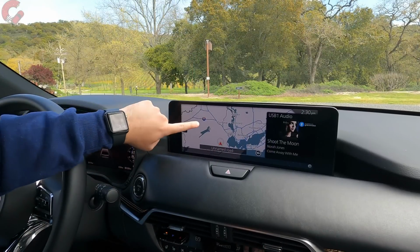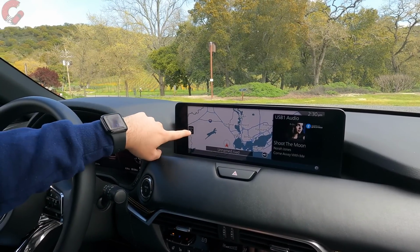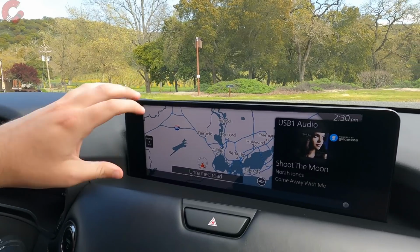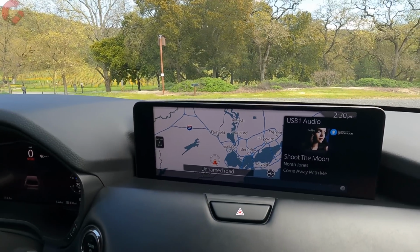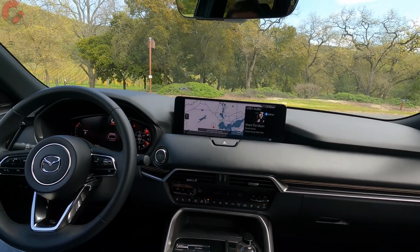Now, I do want to point something out. We do not have a touchscreen inside of the Mazda infotainment system, but we just use a controller for that. However, inside of Android Auto and inside of Apple CarPlay, you do have the touchscreen ability, so that makes things a little bit easier. Now, the lower end versions of the plug-in hybrid will have a wired CarPlay and wired Android Auto connection, so do keep that in mind.